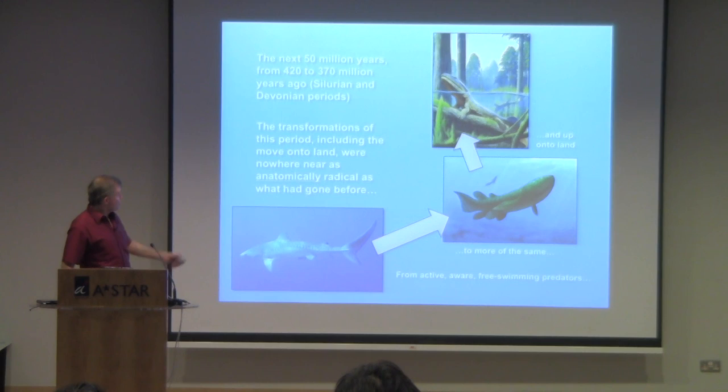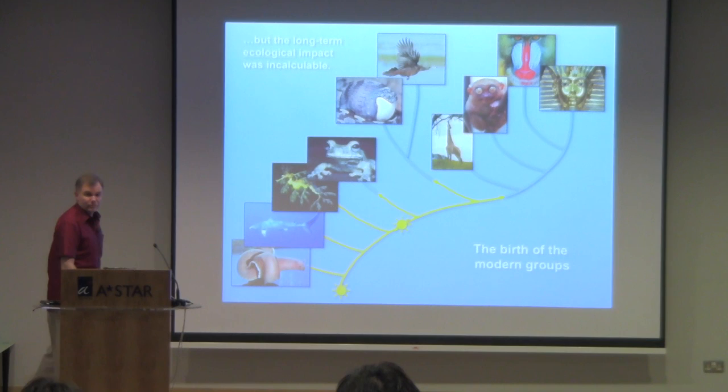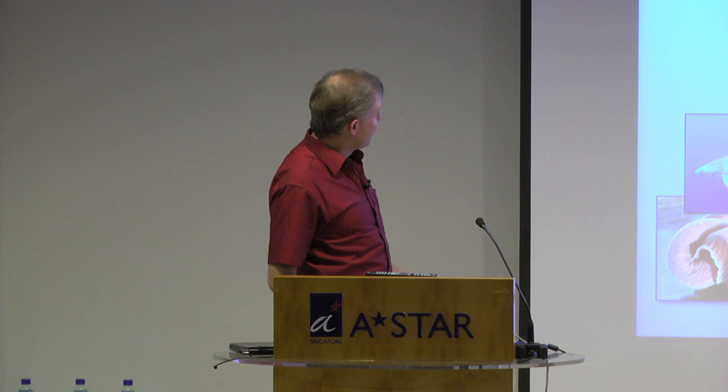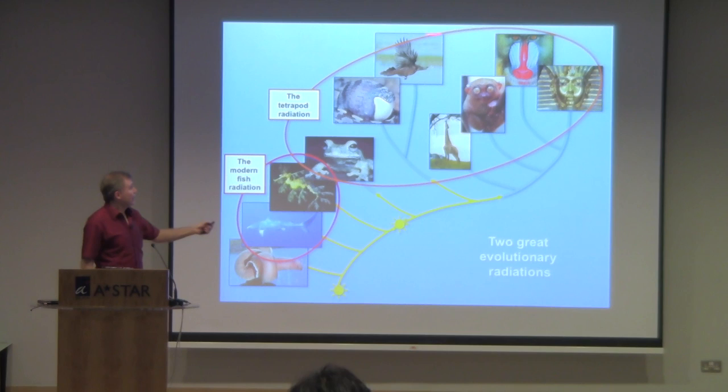But the ecological impact is considerable already at that time. And if you look forward in time, absolutely incalculable, because we're looking here at the birth of the modern groups. And in the following millions of years, we get two great radiations. We have the modern fish radiation of modern cartilaginous and bony fishes, which I've alluded to briefly, and of course we have on land the tetrapod radiation.